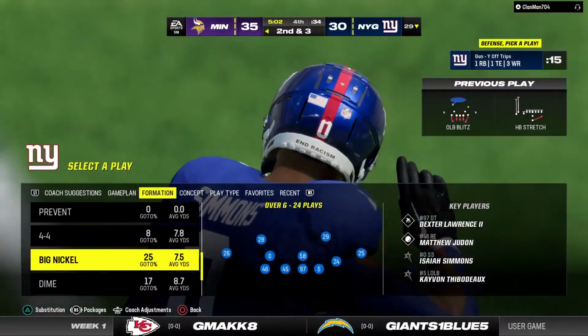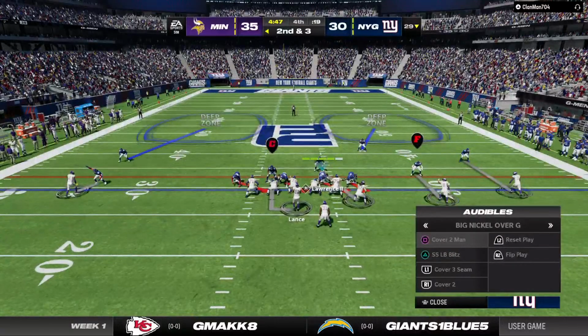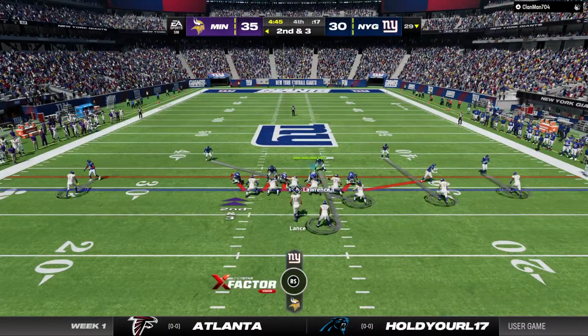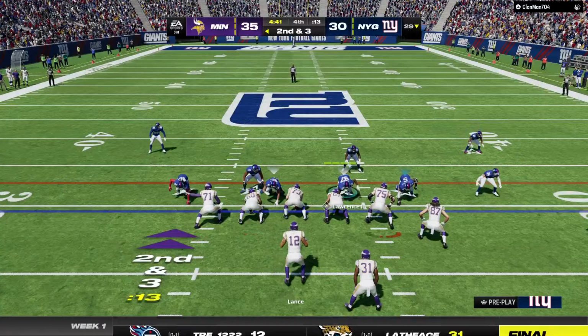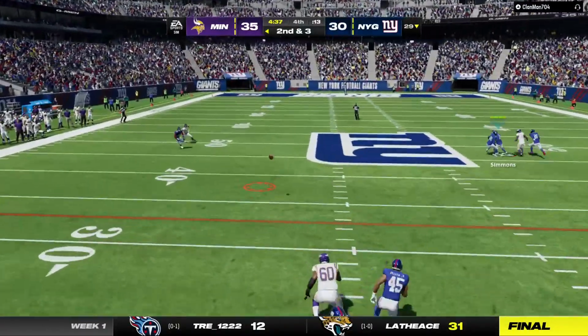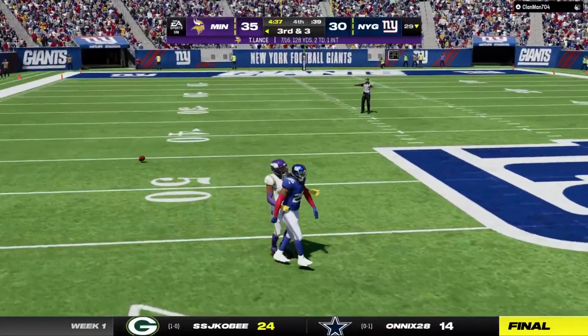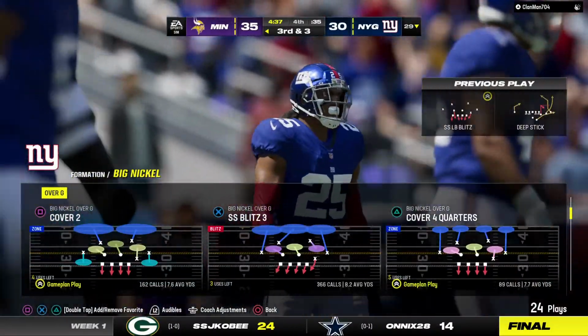145 yards rushing for him now as he has been tremendous all day long. Now 2nd and 3. Lance going to throw. Well, that'll be incomplete. But he took a shot as he let that go. And it's going to bring up a 3rd down.